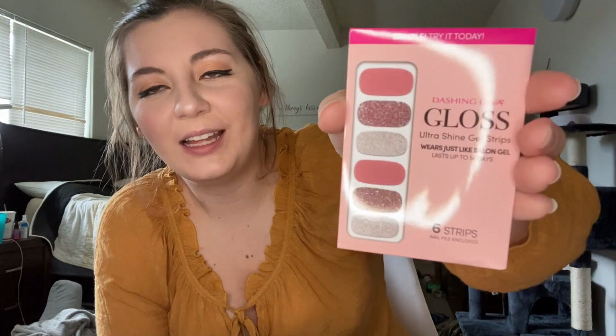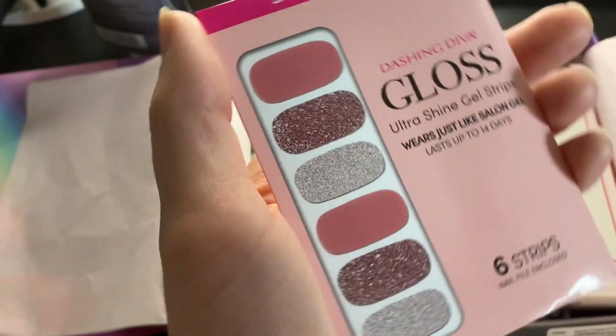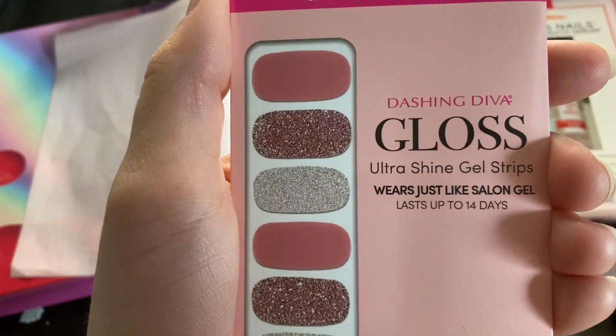So this is a sample, try it today. So basically you have to go get the other ones. Like I said earlier, 6 strips, nail file enclosed. There is a nail file in here as well. And then on the back, it does tell you how to apply this. Salon gel effects with no UV dry time. So that's pretty nice. Okay, so I think that is it.